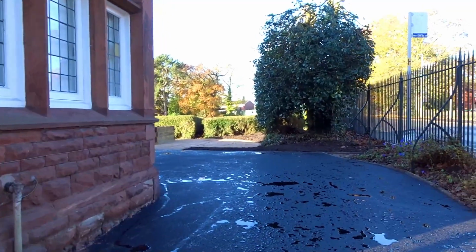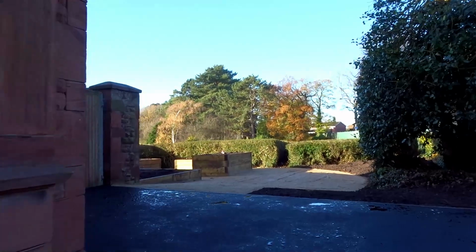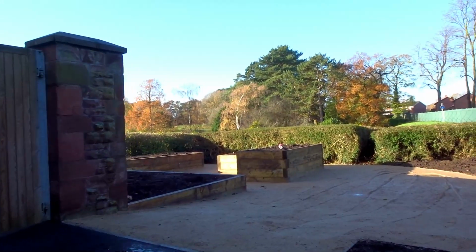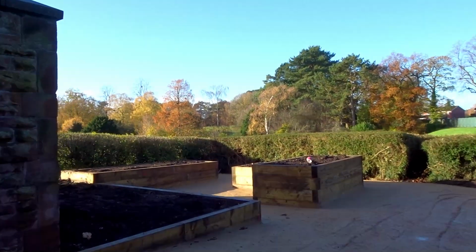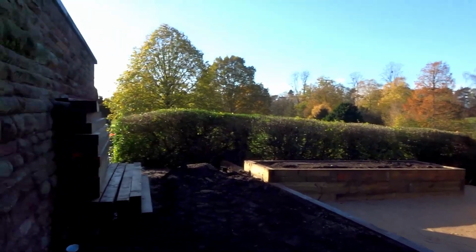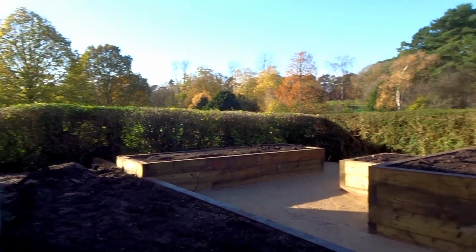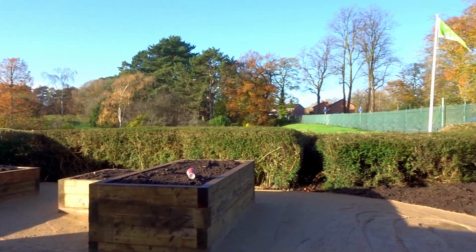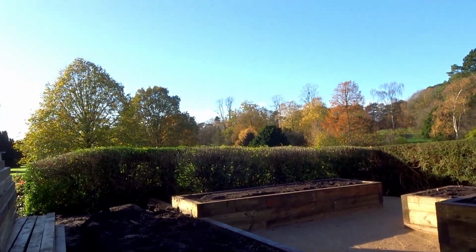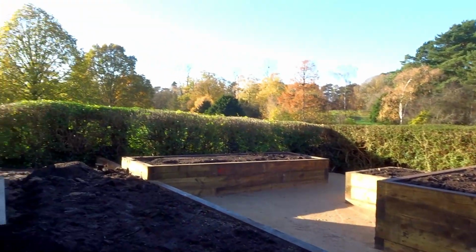Well, this is all new, isn't it? All fresh tarmac. And we have raised beds. Bit different, isn't it? Be good for anybody that's disabled to plant up.